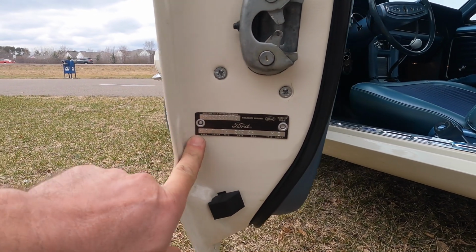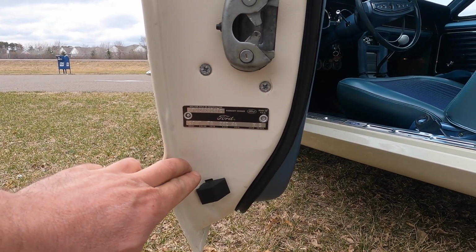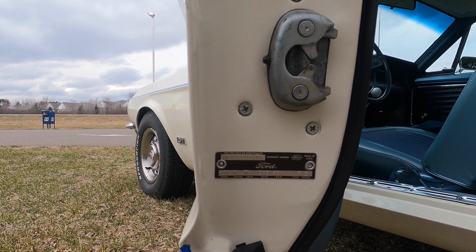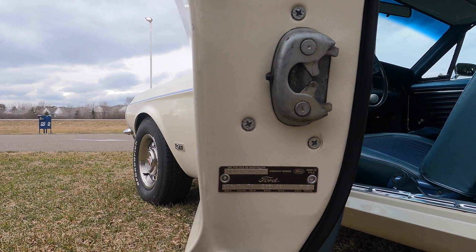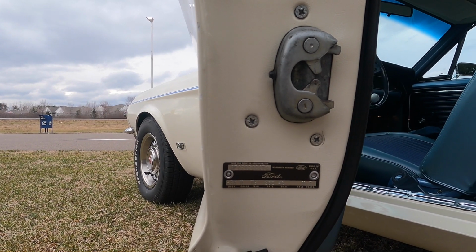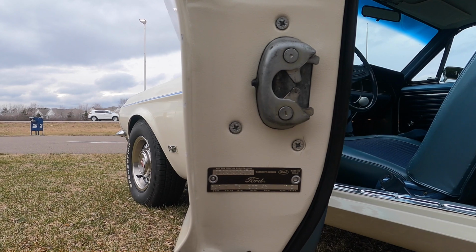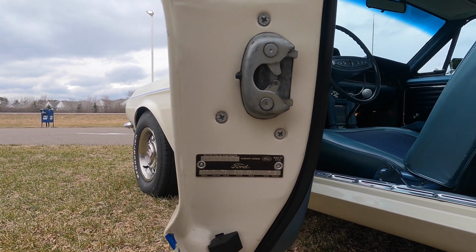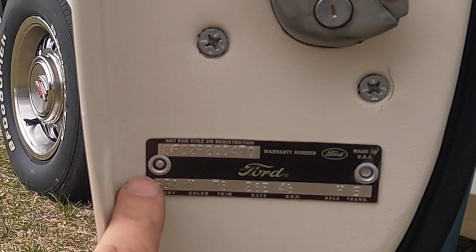Color is M, which I think is Wimbledon white in this year. 7B is the interior trim. The date it was built. DSO number 46. That's very unusual in a 1968 because that actually came out in 1969 as Indianapolis. This is a late '68. Axle is H, which is a 3.50-to-1 posi. Transmission is number 5, close ratio 4-speed.